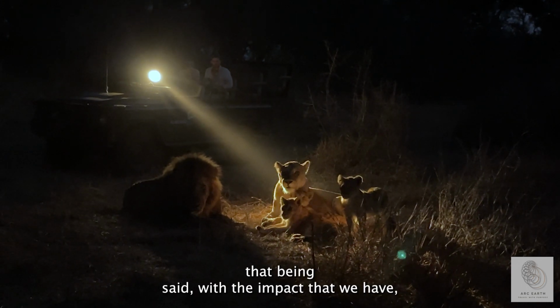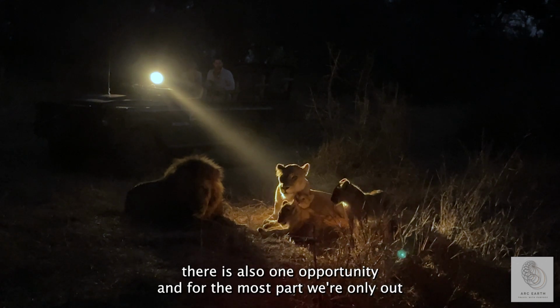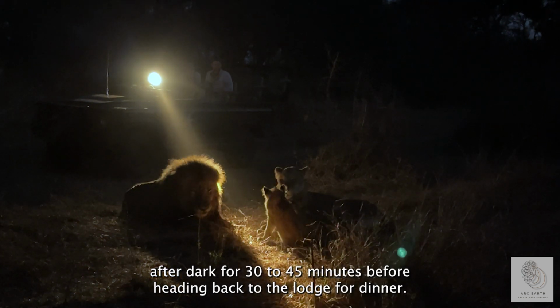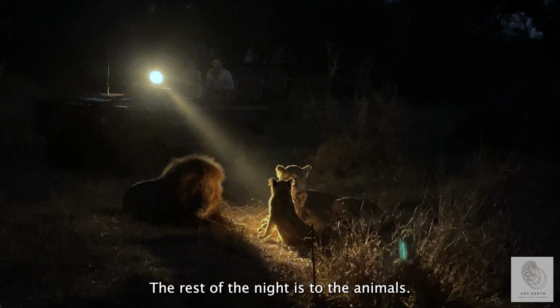That being said, with the impact that we have, there is also one opportunity. And for the most part, we're only out after dark for 30 to 45 minutes before heading back to the lodge for dinner. So our impact time is very short. The rest of the night is to the animals.